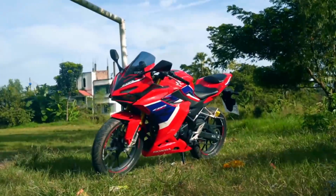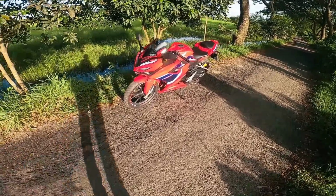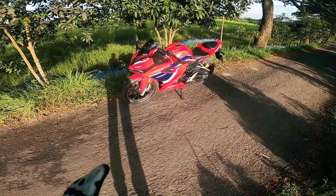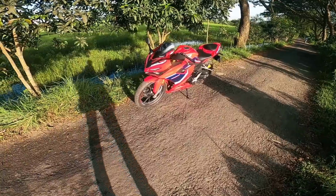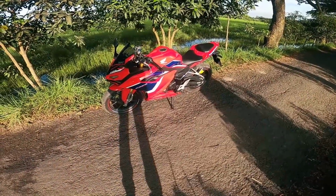Probably the most beautiful bike in the country right now. Choice is definitely subjective, but in my opinion, I think this is the most beautiful bike at this moment. This is the CBR 150R 2021 model. I got this new color with red, white and blue. I think this is the second most favorite one for me.